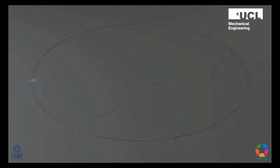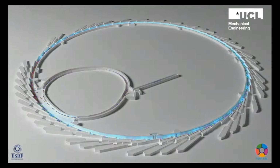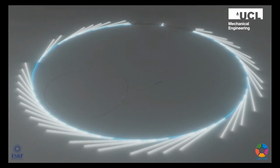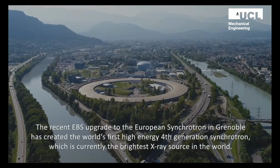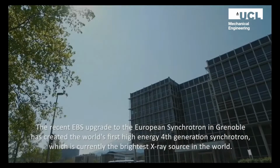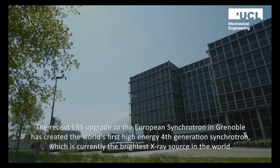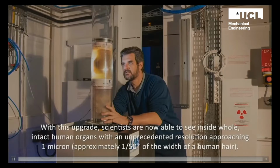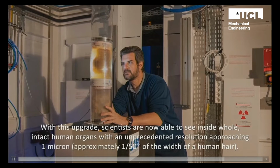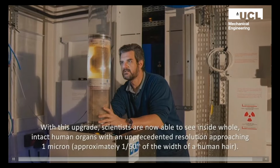the speed of light. They're moving relativistically, aging 20% slower than us. Wouldn't it be lovely? And when we bend them, because the only thing they want to do is go straight, they shed synchrotron radiation. That's light from energies of wavelengths of near-infrared up to hard X-rays. And ESRF just finished, just before lockdown in France, an upgrade of 100 million euros to make it the highest energy, most coherent X-ray laser source in the world.